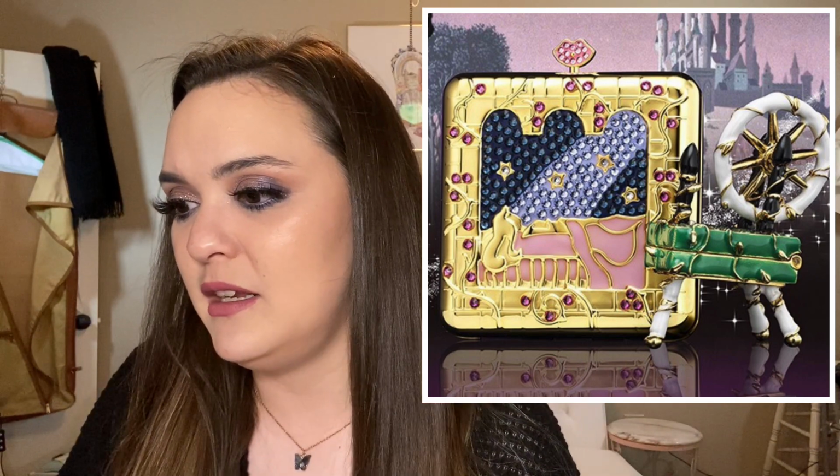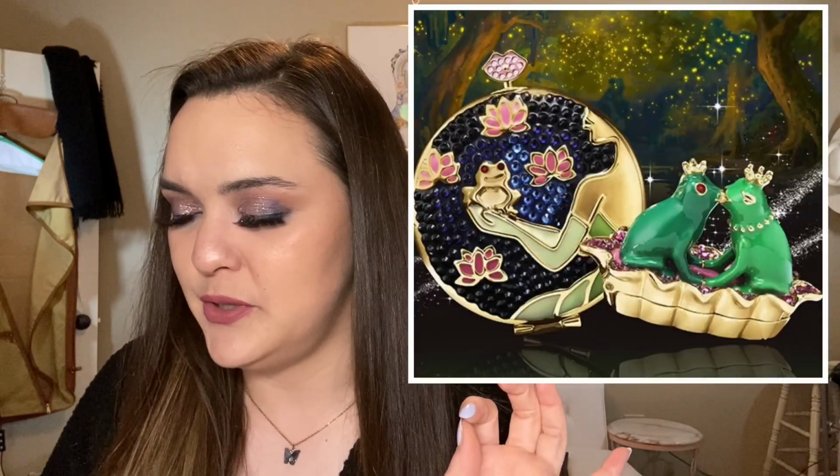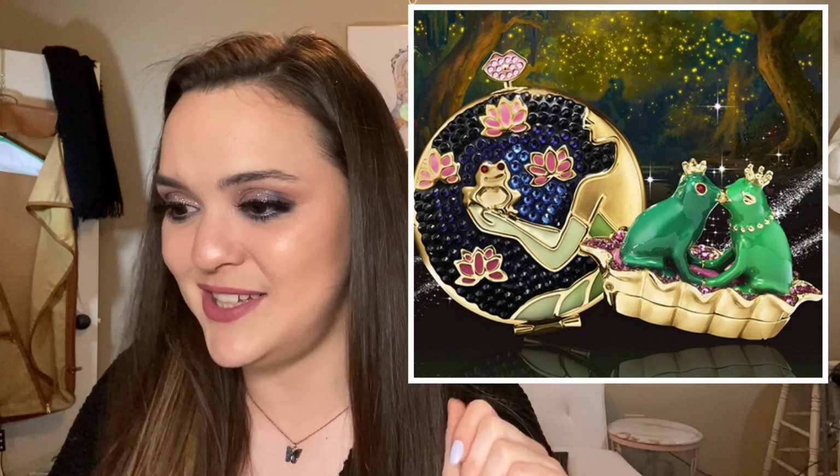These are stunning. Let me pick a favorite. Beauty and the Beast, honey. You can't beat it with little Chip and then the teapot. Oh, Snow White looks cute. Sleeping Beauty is cute. What is this, Peter Pan? That's cute. Cinderella. Oh, the Frog Prince one is really cute too, actually. That's cute, I like that one.